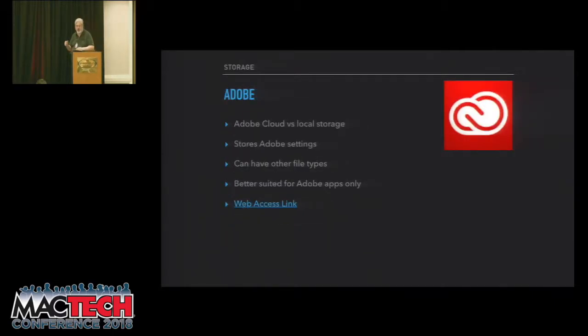Let's move on to Adobe. All right. So when we sat down and said, all right, we have OneDrive as our cloud solution, and then we get Creative Cloud, and it gives everybody cloud storage.